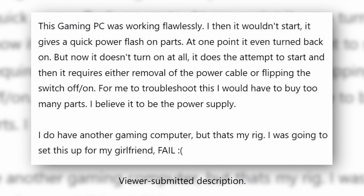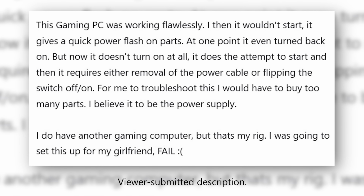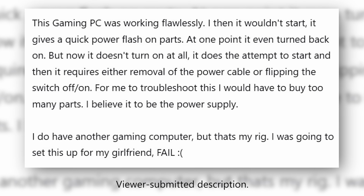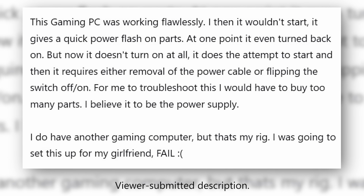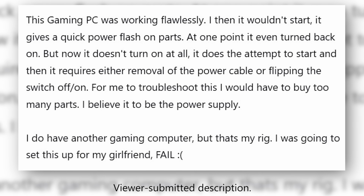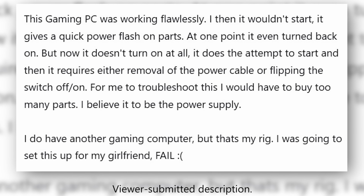This gaming PC was working flawlessly, then it wouldn't start. It gives a quick power flash on parts. At one point it even turned back on, but now it doesn't turn on at all. It does the attempt to start, and then it requires either removal of the power cable or flipping the switch off and on. If this came out of the factory this way, there's almost no chance that the rig would have worked from the onset.